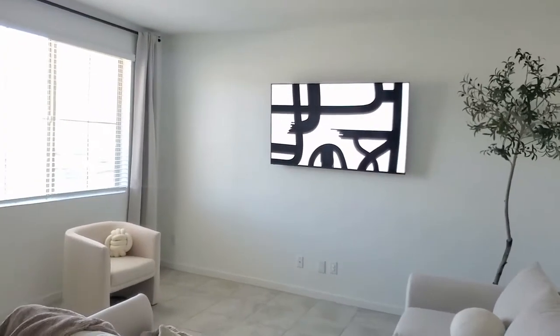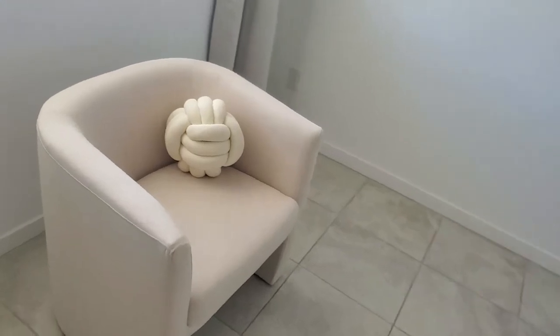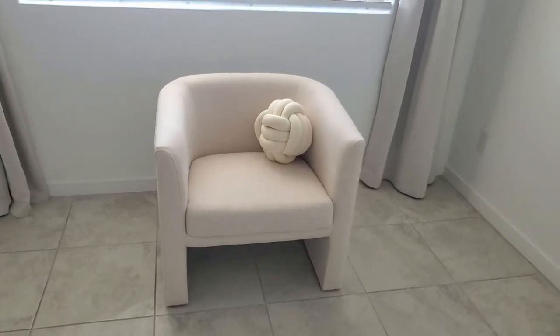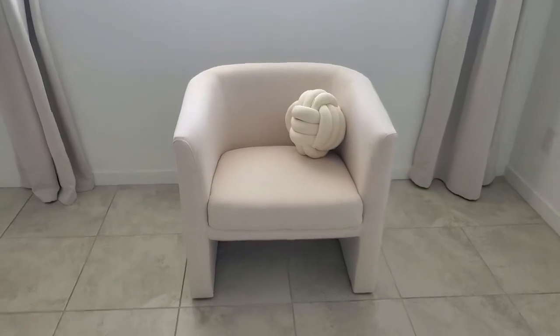You guys, I'm so freaking obsessed with this chair. Why did I get this in the first place? I was being so stubborn. I should have just got it, and now I can't get a second one. Y'all, look at this. Wow.